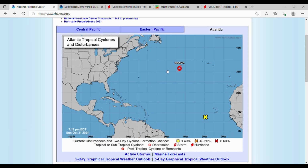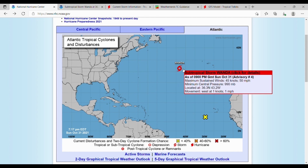Today we are talking about Subtropical Storm Wanda, which has formed in the Atlantic. So let's get things started off with the current statistics of this storm. Wanda currently has maximum sustained winds of 50 miles per hour, minimum central pressure of 990 millibars, and is moving west at 1 mile per hour.